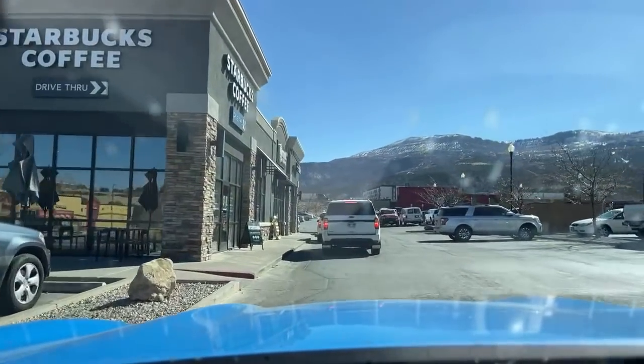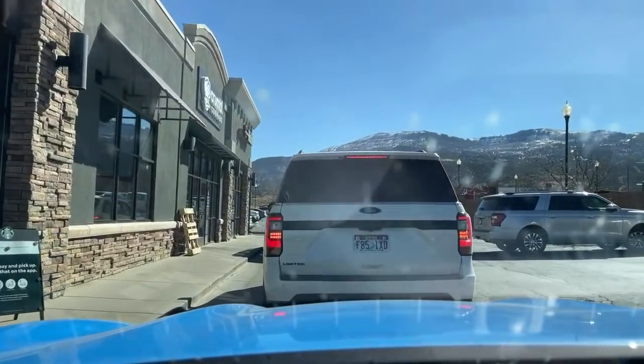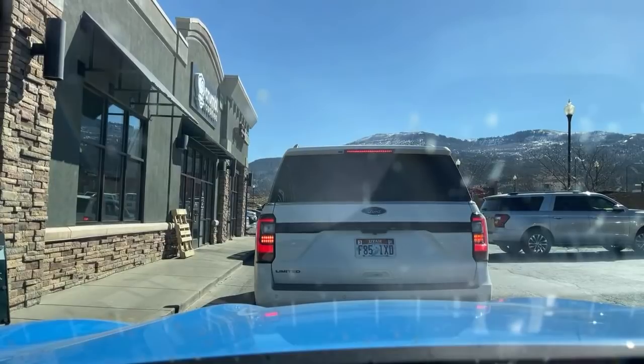Exit only. And yeah, here we are sitting in the Starbucks drive-through line with a beautiful view behind an Expedition Limited. Very nice. Blackout trim as well. So, yeah, that was pretty fun. I appreciate you guys sticking with me through Starbucks. Normally I have my little thing here full of water. I already drank all that today, so ready for some Starbies, that's for sure.